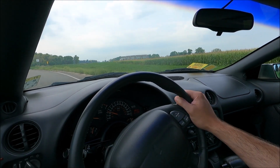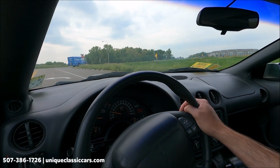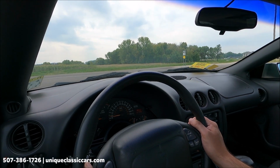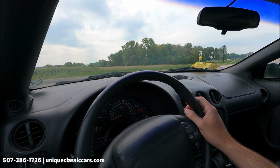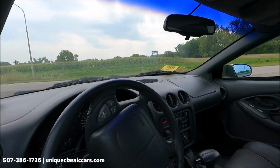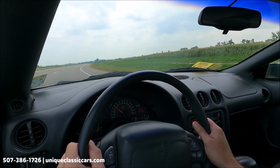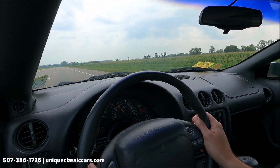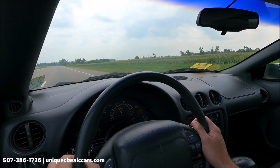Here we have a 1997 Pontiac Firebird in a silver paint job with a charcoal interior. This is an automatic on the center console. All our gauges are working well. There's a security light on the dash, but this car has been serviced and is ready for sale. Our oil pressure is about 50 to 60 psi. Battery charging at 14, and fuel gauge is almost full. Temperature gauge about 170.